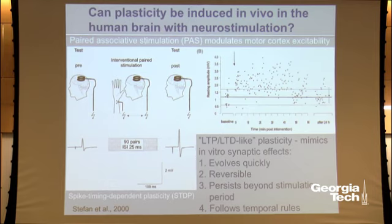It's a transient enhancement of excitability. It persists beyond stimulation. So the stimulation is completed, but we see this persistence of effect. And it follows temporal rules. If you get the timing wrong, if you have asynchronous arrival of that afferent input with the cortical stimulation, you actually see the opposite effect. You see a depression of cortical excitability.